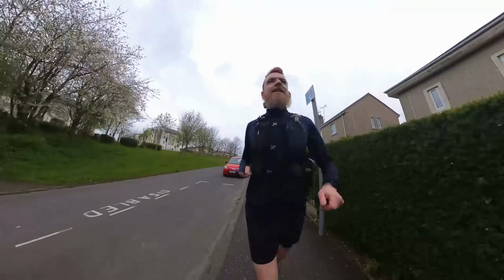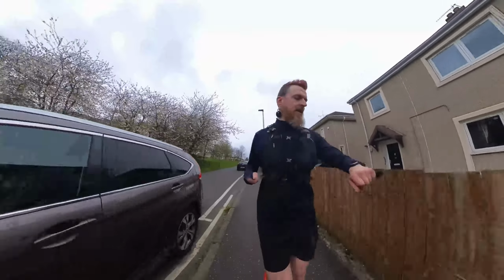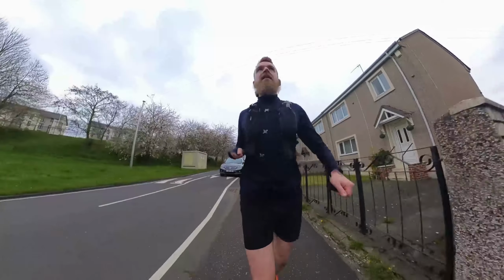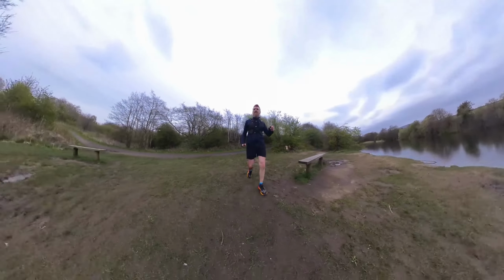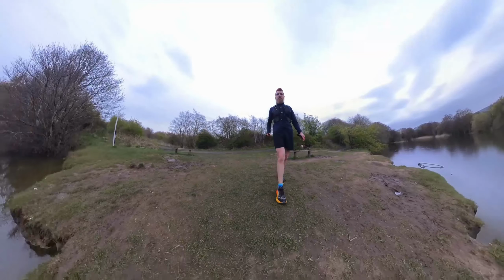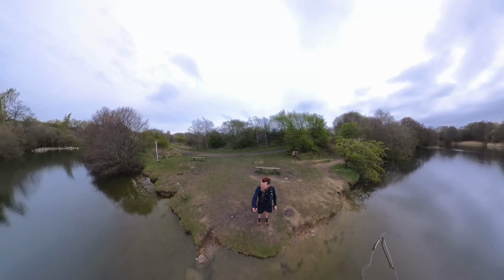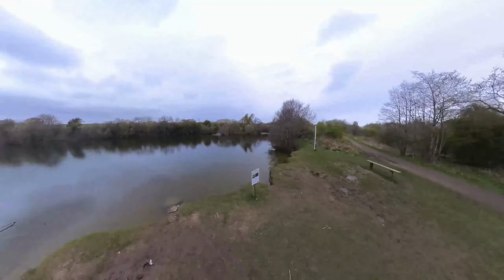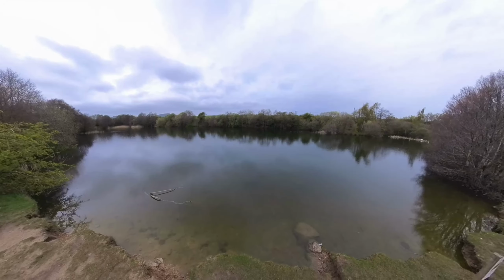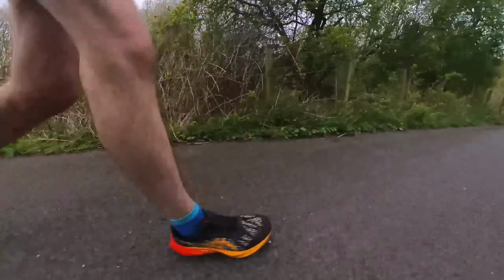Through Bardie House, and the smell of weed is strong. 15k in, feeling good. Gels are working. We've arrived at Straiton Pond, old haunts, just as the rain comes on. 17k. And off to the Straiton cycle path.